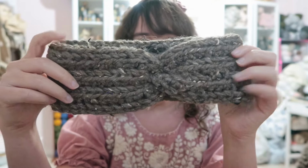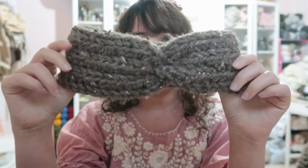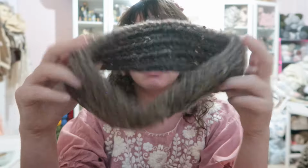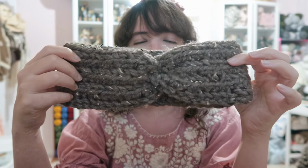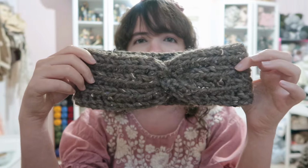First, I made this tiny headband with a leftover yarn that I have from the Lion Brand Wool-Ease. I forgot the name, Wool-Ease. I don't wear this often. I think this is very good for when I need to wash my face and stuff like that.